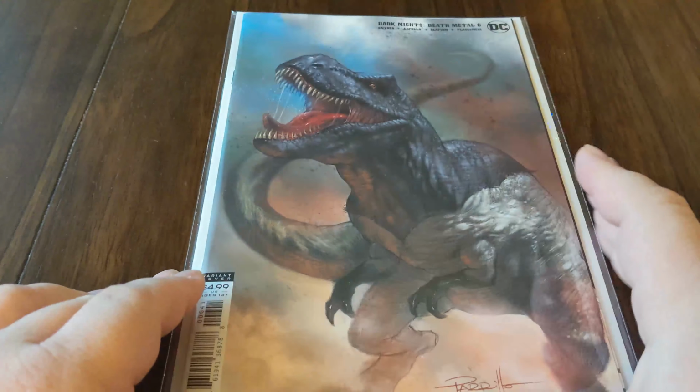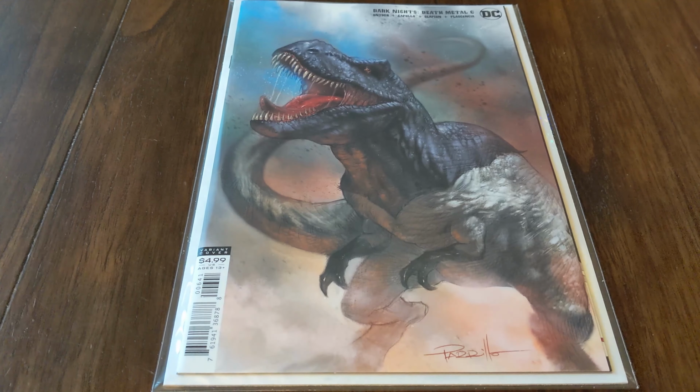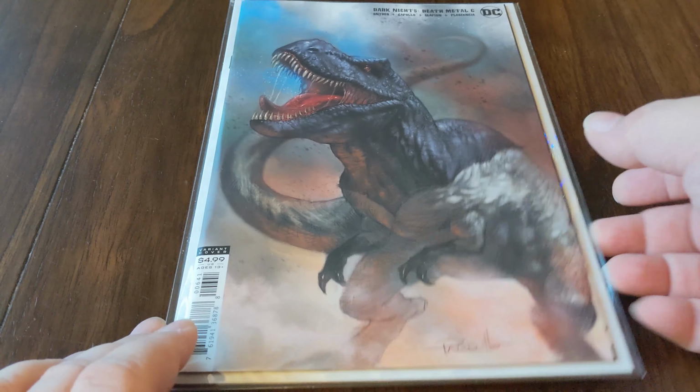This was cover by T-Rex, man. This is my favorite dinosaur. This is an awesome Lucio Parrillo cover.